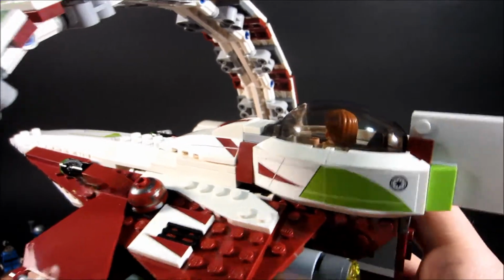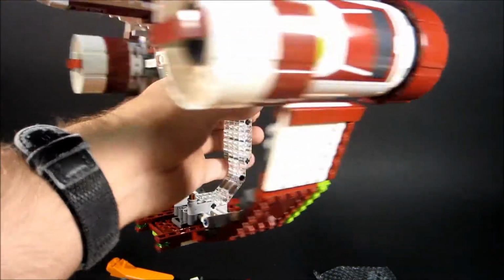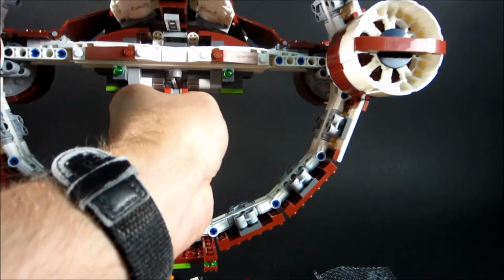And it closes up like that. So I've just kind of kept everything attached. Booster ring. It's basically like all you see is what you get. There are a few minor nitpicks, of course.